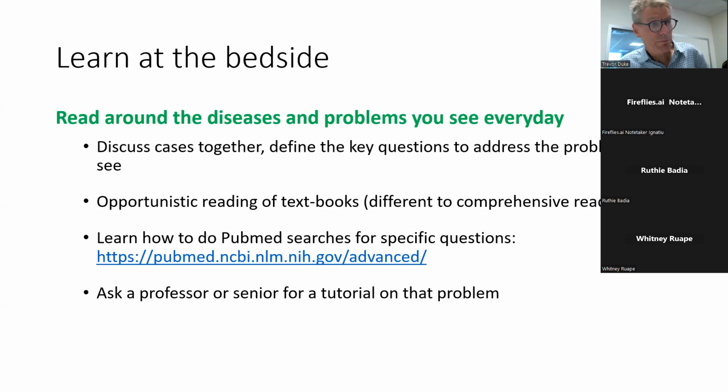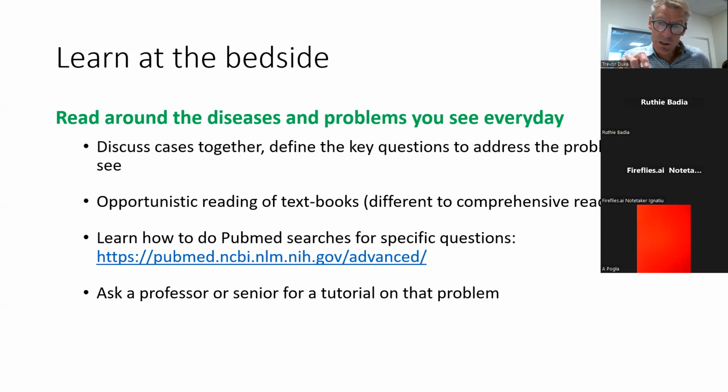You need to learn how to do a PubMed search for specific questions. I won't go through that today, but we will in the coming weeks or so talk about how to do a PubMed or a Medline search, or a Google Scholar search. That's a relatively reliable search engine too. There are some quite reliable search engines you can use to answer questions. Or you can ask a professor or a senior for a tutorial on that topic of the patient that you're seeing in front of you. So learn at the bedside.